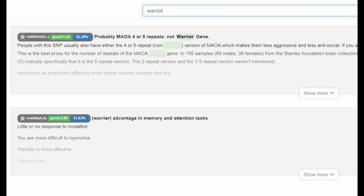And she had the European warrior with the IE genotype in COMT. So the implication of this genotype is that she had slower reuptake of dopamine, which means more dopamine builds up in the system, which means, as it says on the screen, an advantage in memory and attention tasks. However, what it does not say on the screen is that it comes with a downside, and the downside is that people with this genotype are less stress resilient.